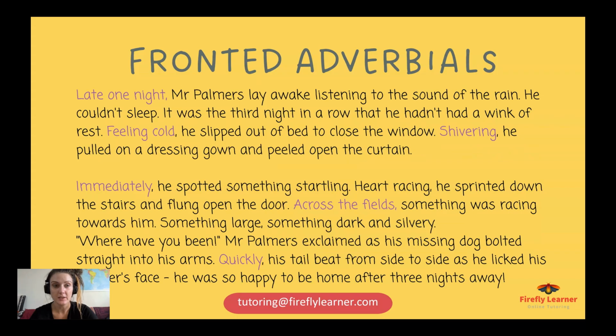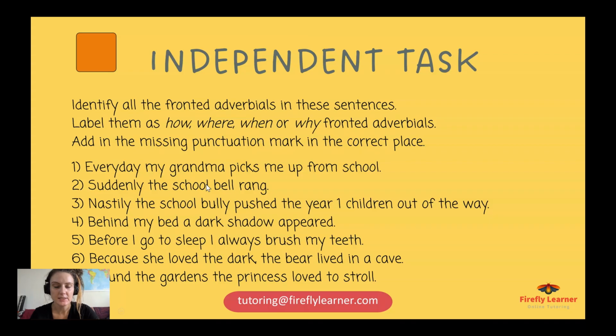So the fronted adverbials are in purple here. Late one night, feeling cold, shivering, immediately, across the fields, quickly. Oh, also there's another one there, heart racing. Have a look at these sentences. You can pause the video, see if you can find all the fronted adverbials in these sentences.